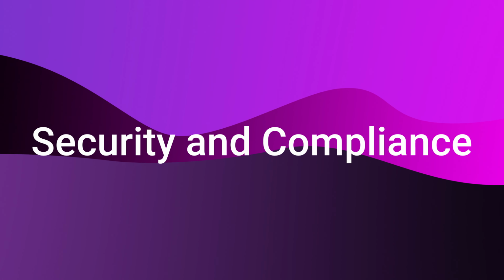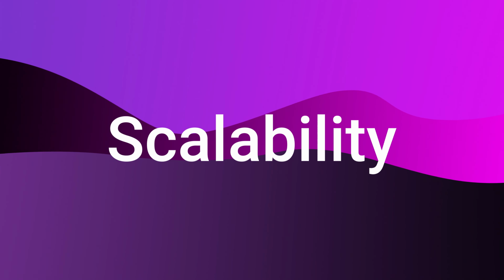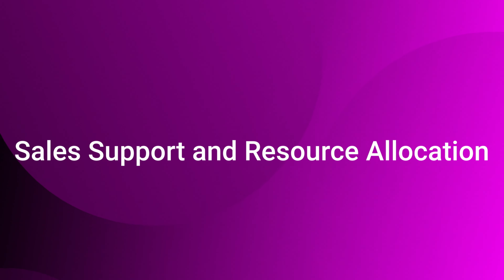Security and compliance. With payment security, it's not just a feature but a foundational necessity. Navigating PCI compliance, data encryption, and fraud prevention measures is a complex but essential task. Next is scalability. The technology must not only meet current needs but also be scalable to accommodate future growth and evolving marketing demands. Next is sales, support, and resource allocation.